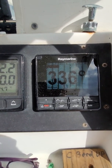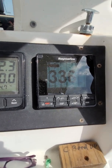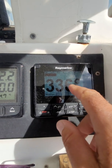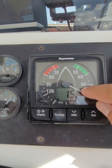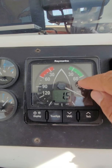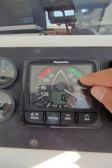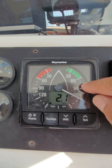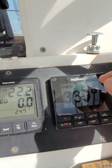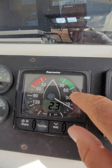Also, if you're in a race, or if you're just looking to be as efficient as possible on your sailing, you can tell it back over here. You can say whereabouts do I want this needle to be at all points. If you remember, 70 to 80 degrees is our favorite because that's where the boat is most efficient and you really pick up a lot of speed. I can tell the unit to follow here and set it wherever I want it.